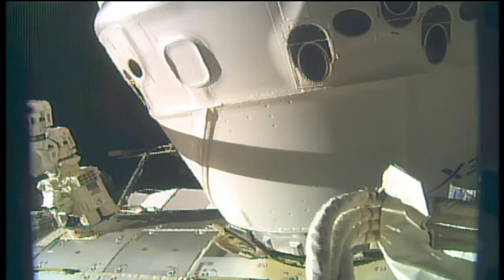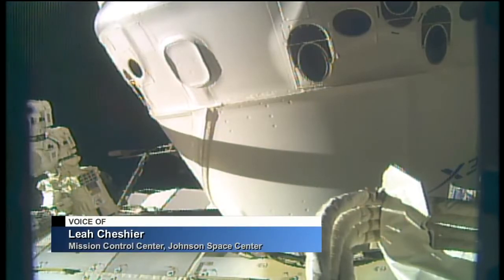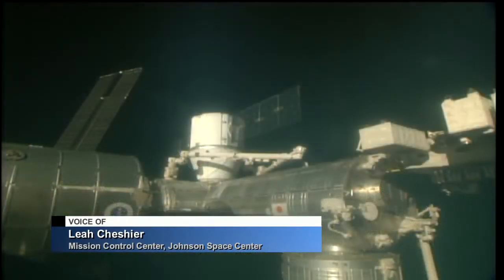The Dragon spacecraft you see outside the station's Harmony module today arrives with around 5,500 pounds of total cargo. About 3,300 pounds of that is pressurized, while another 2,100 is unpressurized. And about 1,600 pounds of the cargo, the bulk of the pressurized cargo, is actually science investigations. There's always science going on the International Space Station. It is our orbiting laboratory.